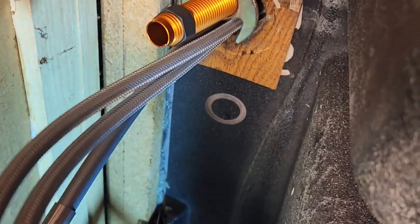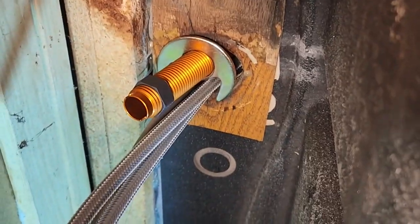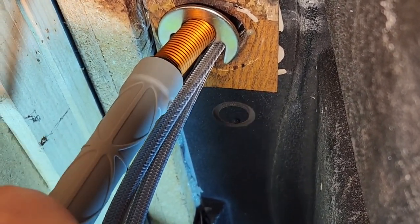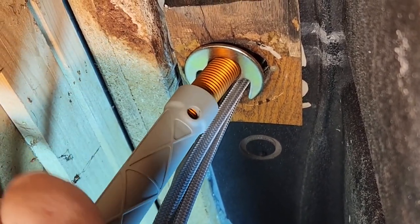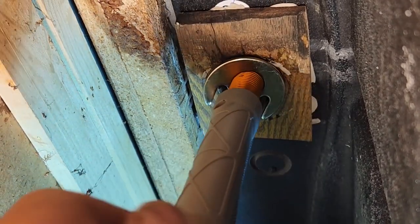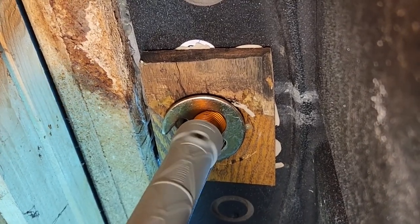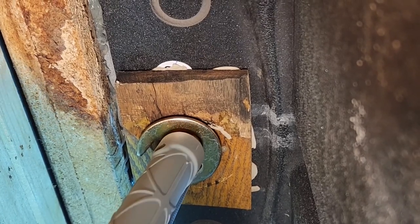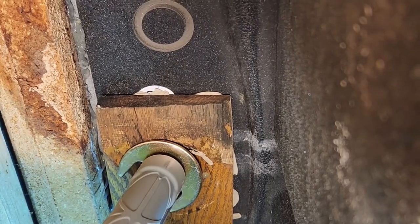Alright, so this is the underside. These are the two hoses. This is the other hose. And then that's what's sticking through. So I put that washer there, the nut there, and then I'm going to run the nut up. That's where it's just a little snug. And then kind of adjust the sink on top, the faucet on top, and make sure everything's where it needs to be.